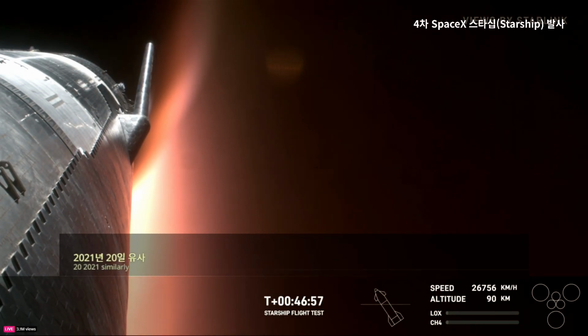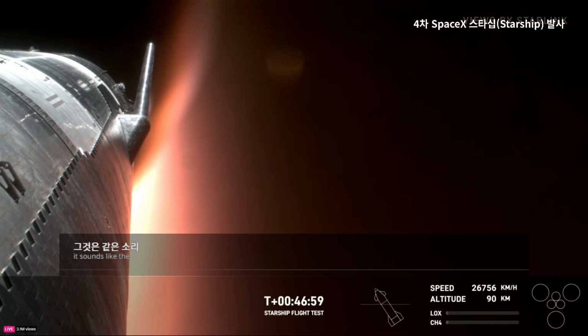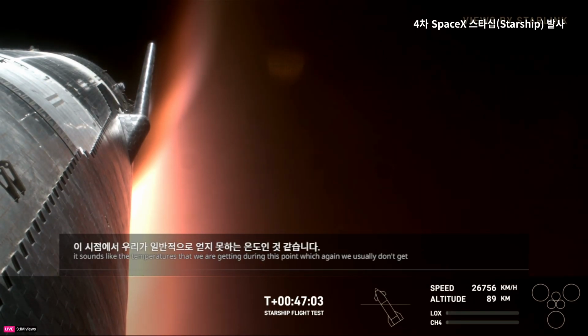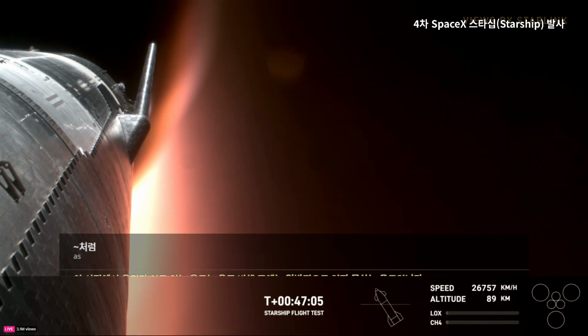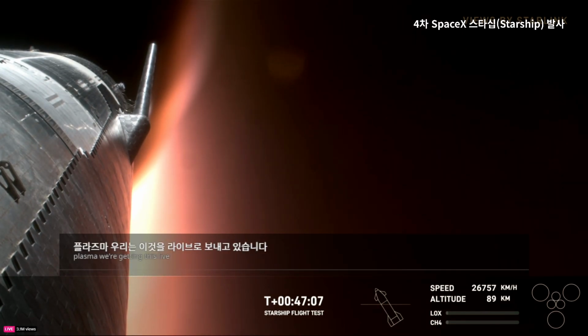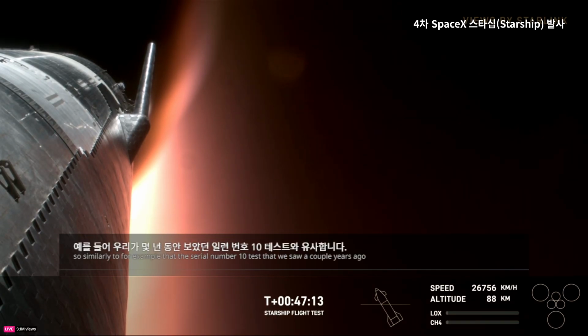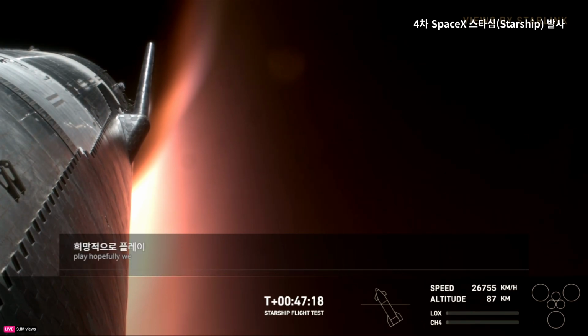Great news there. It sounds like the temperatures that we are getting during this point, which again, we usually don't get during spaceflight because of this plasma. We're getting this live. This is great news. So similarly to, for example, the serial number 10 test that we saw a couple years ago, we're hoping to duplicate that again today. Hopefully we will see it live.